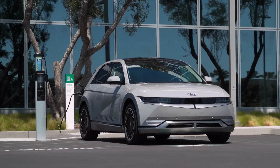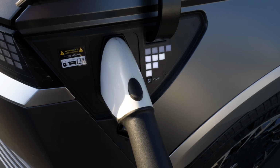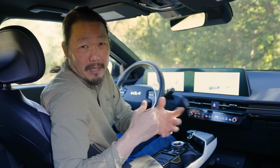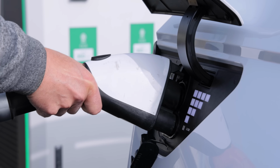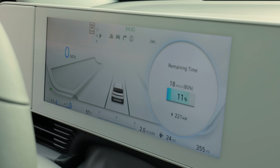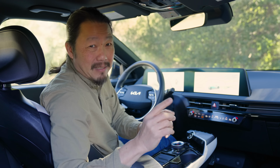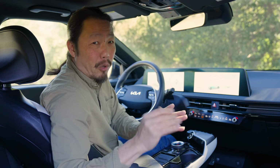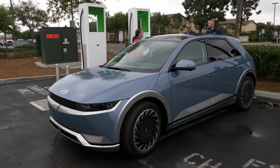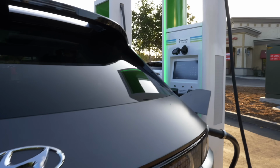More importantly to shoppers is likely the charge times. Both are capable of DC fast charging at up to 350 kilowatts. That means you can charge from 10% to 80% in as little as 18 minutes. Now, that's pretty quick, but in our experience, those chargers are pretty rare and they're not always working at that capacity. Hyundai sweetens the deal by offering up to 30 minutes of charge time for the first 2 years of ownership.